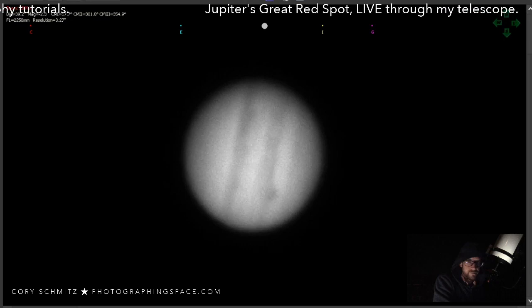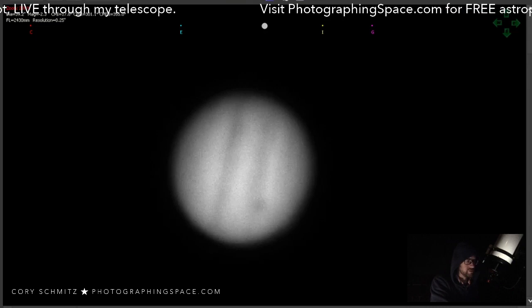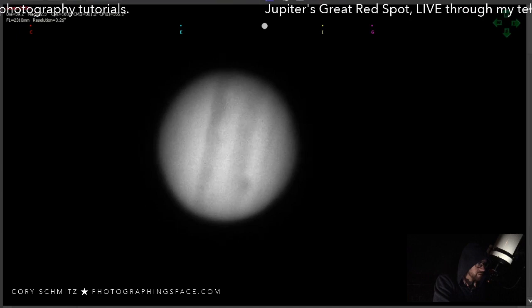I photograph Jupiter, Saturn, done a little bit of Mars, Venus. I haven't bothered with any of the others just because they're basically just kind of dots in the telescope. So I haven't really bothered too much. Ooh, this is popping in and out of awesomeness.